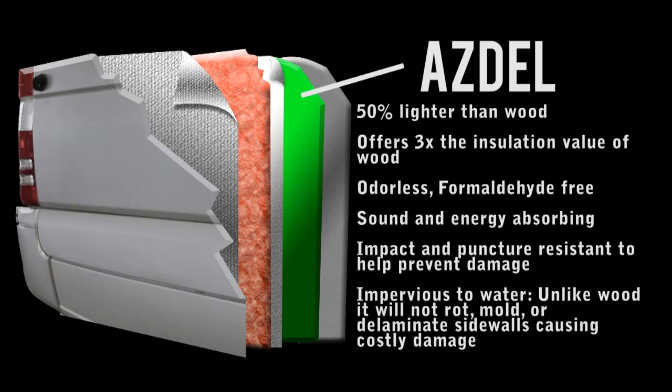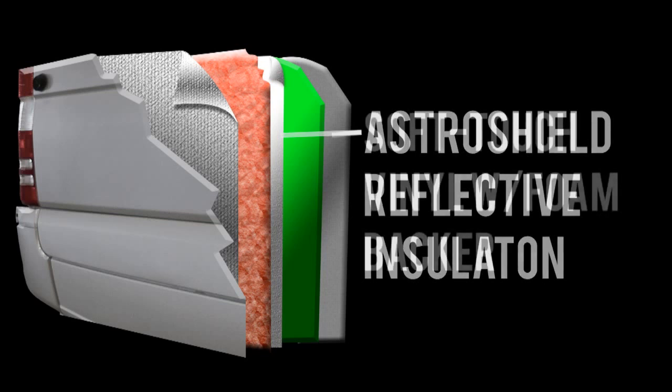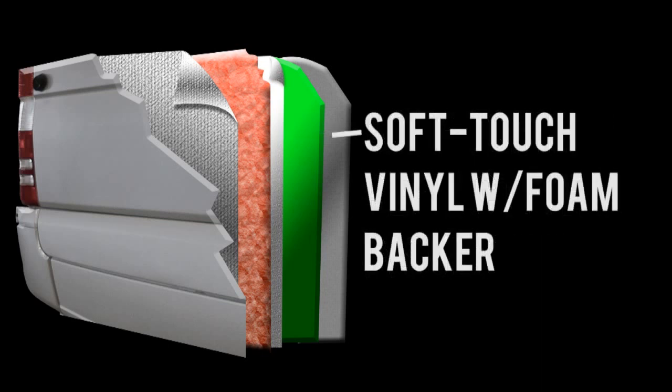It is a great thermal insulator, but also doubles as an excellent sound insulator. Don't worry if you drop some water on the floor. Azdel is also moisture and mold resistant. We double insulate the floor of the entire coach with Azdel to keep your feet warm and your ride quiet.